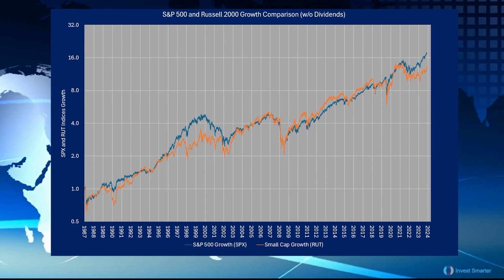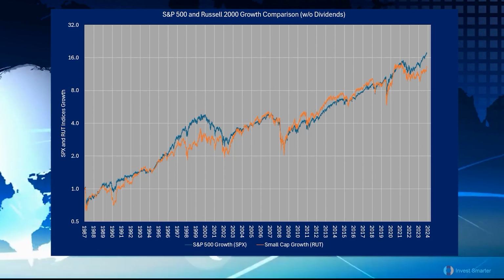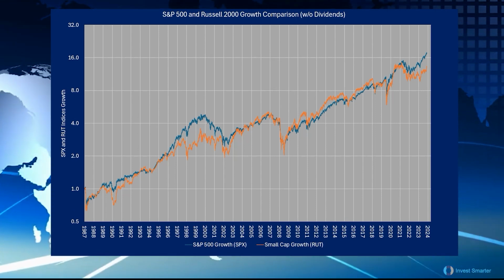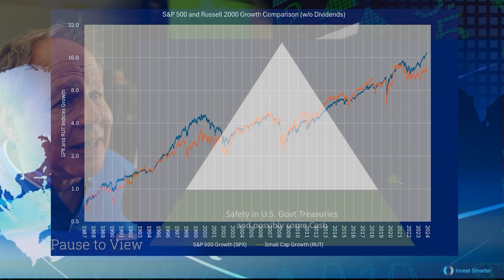The hard part is going to be to determine when to start selling small caps and shifting your profits in small cap positions into larger cap companies.